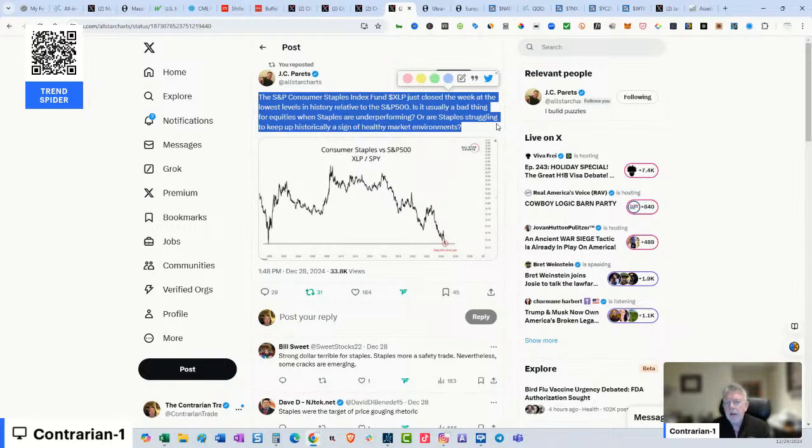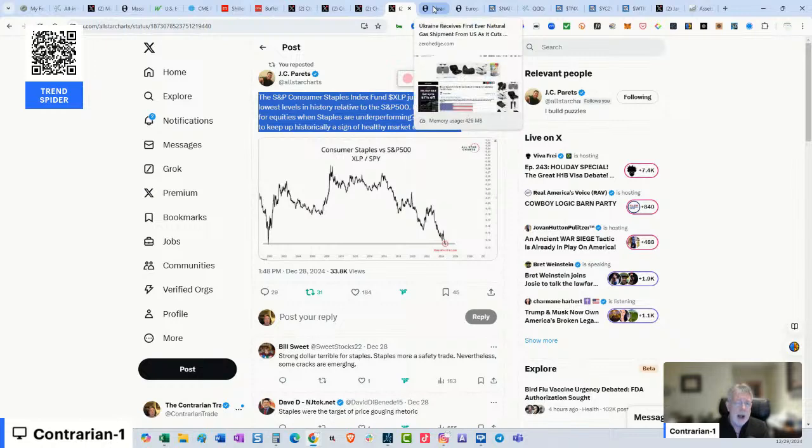I think that the staples have seen their day. And I think that they are beginning to lead the way down, just as utilities have already begun to lead the way down as yields have moved up higher. Stocks are becoming more expensive. But there are opportunities out there. And we've already talked about opportunities in natural gas. We were buyers of more LNG stocks last week.